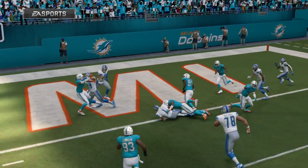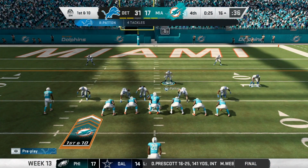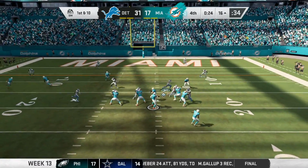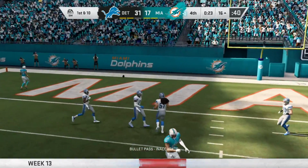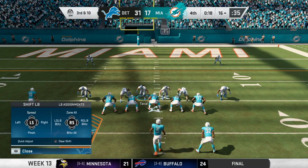Trying to take it in, maybe being a little too greedy, or maybe just took the wrong angle to the end zone. And now we take the 2-score lead. So under a minute left. Can Harvey Myrick get going and maybe put up a quick score and get an onside kick? But that one isn't going to work.